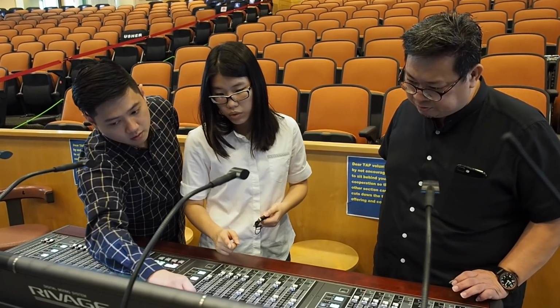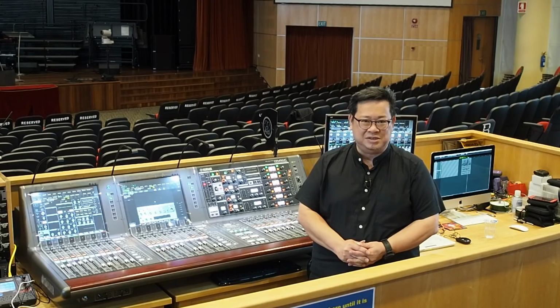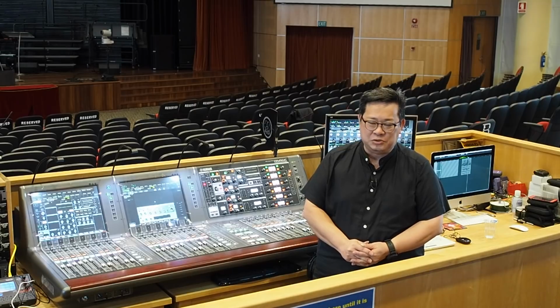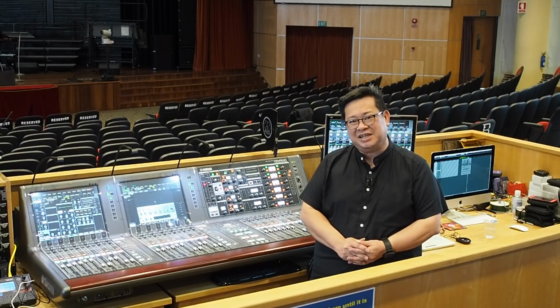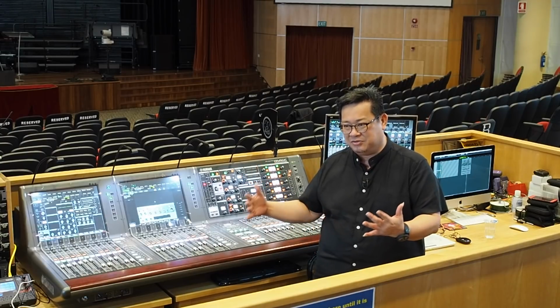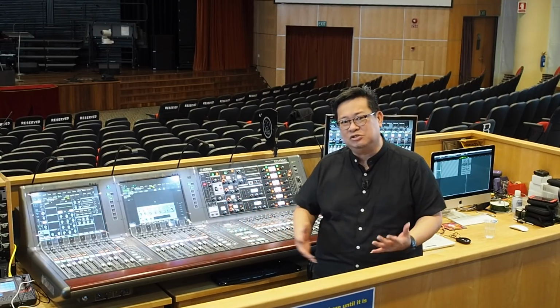The reverb is a TC System 6000, and I really love that reverb. My friends come into the church, and when they hear the reverb, they say it sounds like the hall. It doesn't sound like we put in reverb. It just sounds so natural.